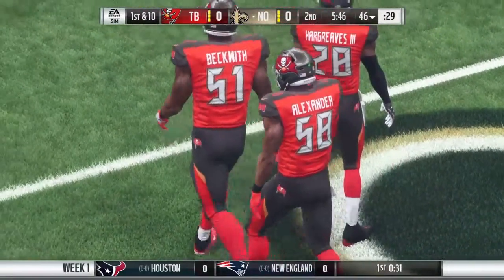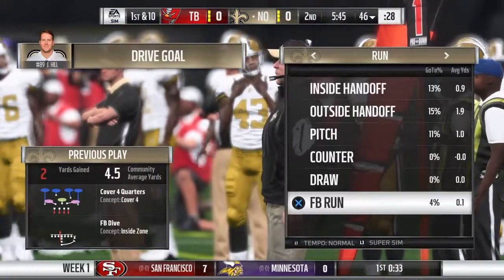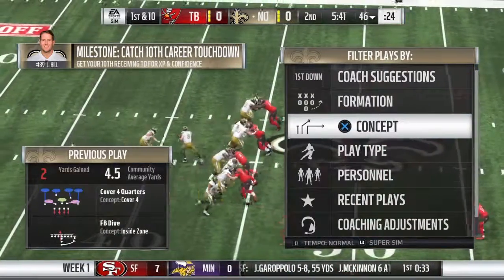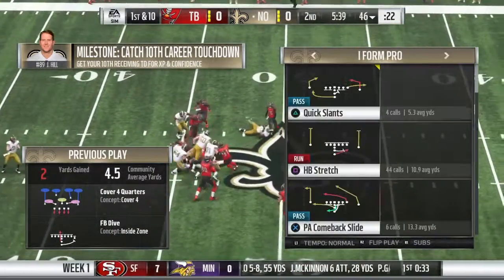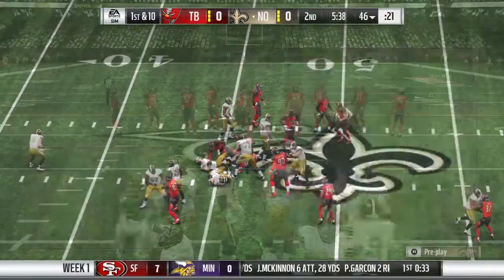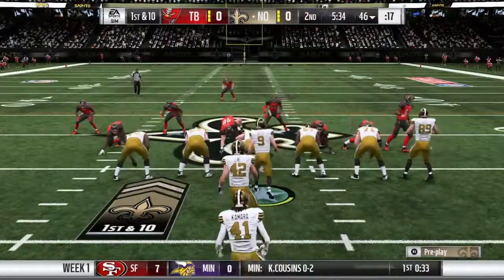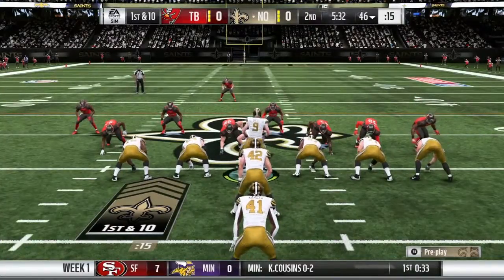4th and 1, this is what fullbacks live for. They're always the guys with all the marks on their helmets because they love sticking their heads in there to fight for the tough yards. And he gets the tough yards here to give his guys a first down. Couple of first downs to kick off the drive. Here's 1st and 10 up at the 46.